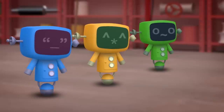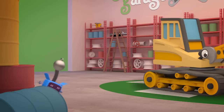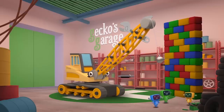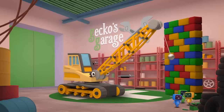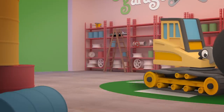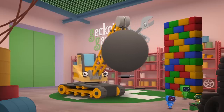Go, go, mechanicals! They found you a new wrecking ball. Now, let's see if you can smash this wall. Ooh, it may be strong and very shiny, but that ball is far too tiny. The second ball looks just the thing. Now give it an almighty swing.